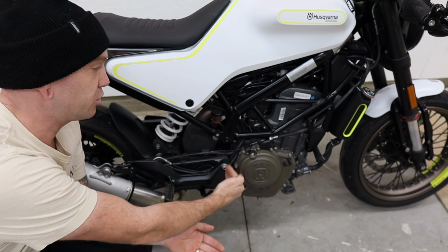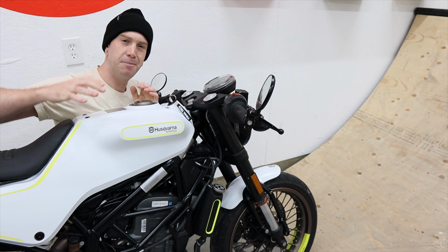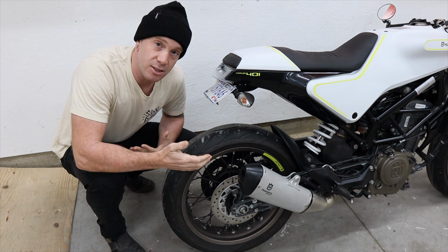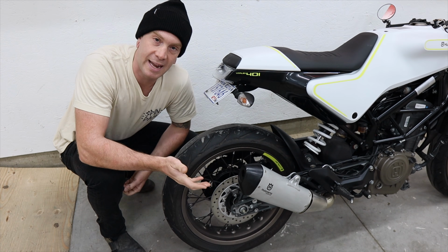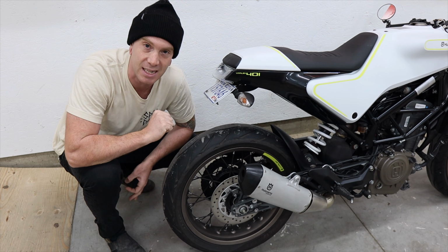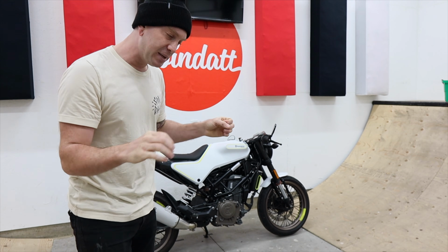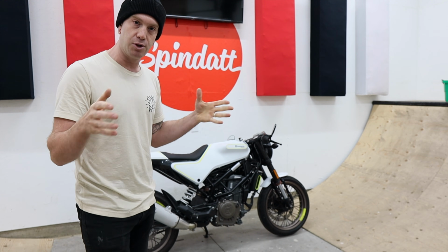The Svartpilen puts your feet a little forward, gives you more of a riser bar, brings them back, brings them up a little bit, a little more adventure bikey. And instead of street tires, it gives you something that's a little more capable for riding dirt off, more of an 80-20, maybe a 70-30 mix tire. Otherwise, for simplicity's sake, basically the same bike, just some stuff to move around your riding position.